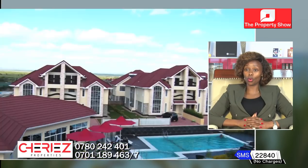I got into real estate out of passion. I love doing beautiful spaces, beautiful homes. And the only reason I got into it is because I wanted to give a solution to home buyers, people who are looking for homes, families who want spaces. And I felt like I could give them good spaces for them and their families to live in.